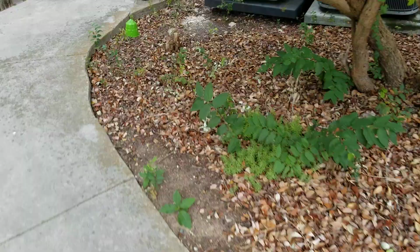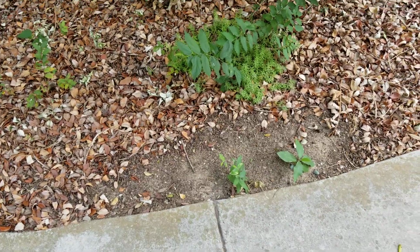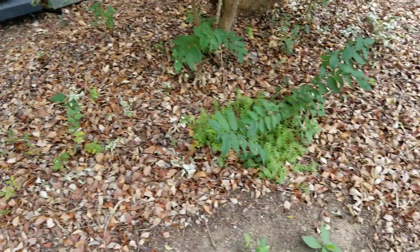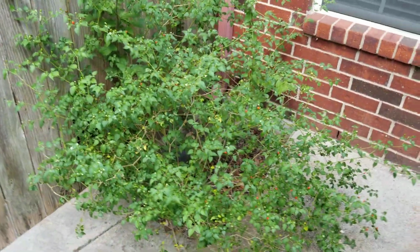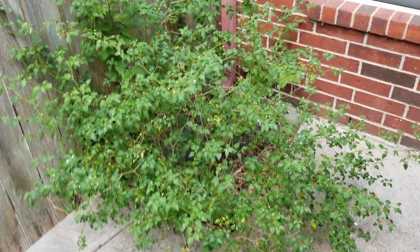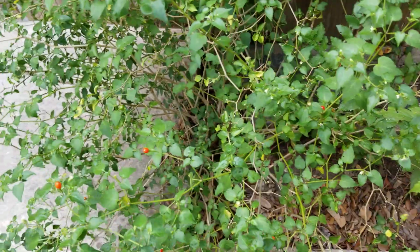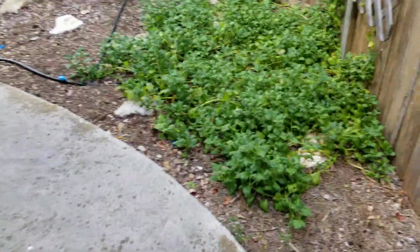Coming over here, I'm going to put some baby blue eyes right here. I've already got it in the ground, but they're dormant right now. They won't come up till next spring. There's a little sedum growing under there and a hackberry sprout I got to pull out. Here is a chile pequin. This chile pequin probably came down this drain pipe, this little gutter right here, and it is living. I mean, there's a crack in the sidewalk there it's growing out of. It gets hardly any sun.